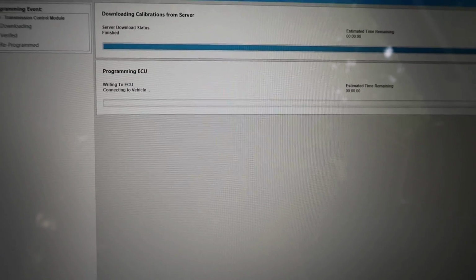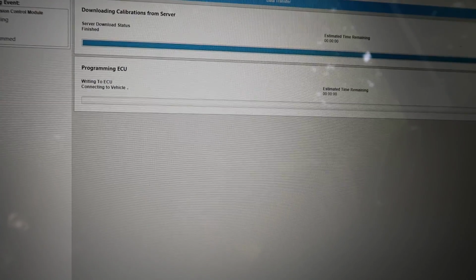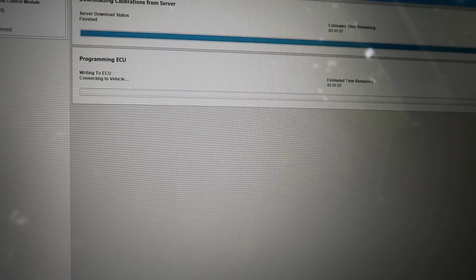Alright, so as you can see right now, it's downloading the calibration from the server, and then all it's got to do is write it to the ECM. So right now I'm just going to wait for this to go through. It's probably going to take about 10 minutes. I'm not going to bore you guys to death sitting here waiting on this.